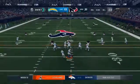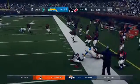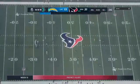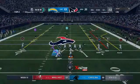2nd and 1. Herbert now. Throwing the out route incomplete. That's Henry. And he'll be out of bounds after getting this one across the 40. A gain of 7. 1st down, Los Angeles.